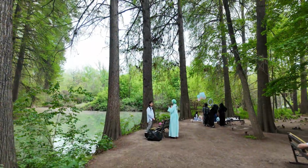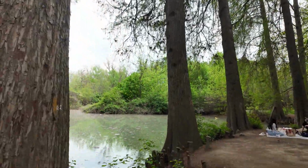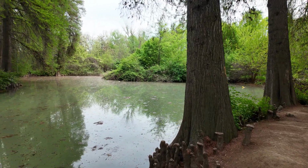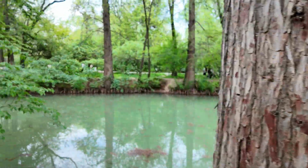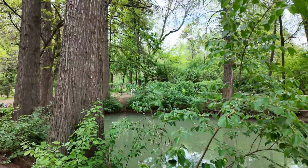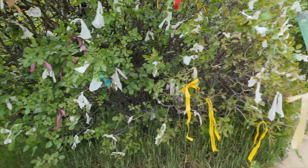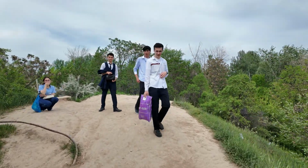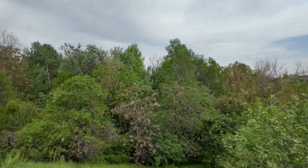Okay, it looks beautiful. And here we have a little lake. That could also be Switzerland. Okay. Nice here. We're here on a hill. Okay, I think we are now going out of the Botanical Garden. It's very nice, it's nothing special, but when you want to go out of the city and have a little bit of nature, that's your place.